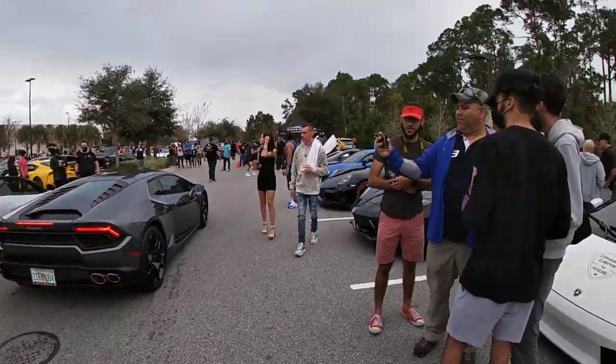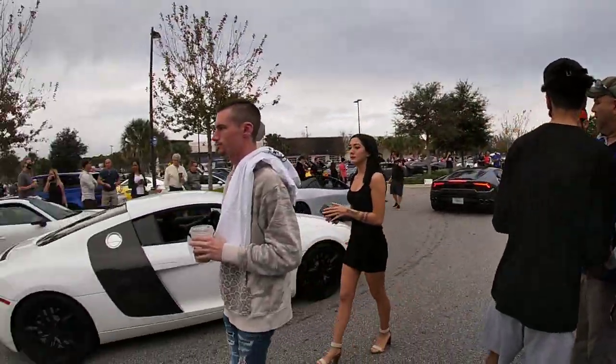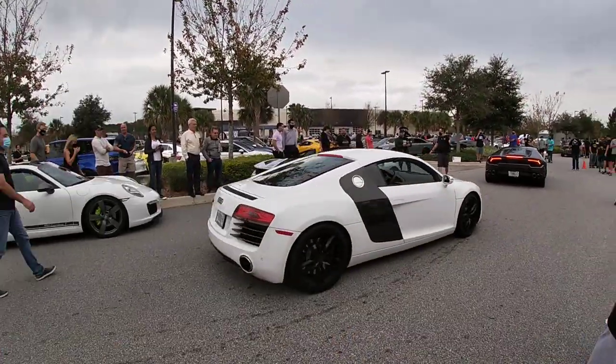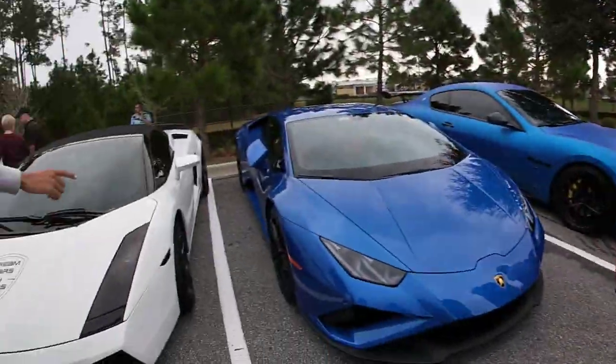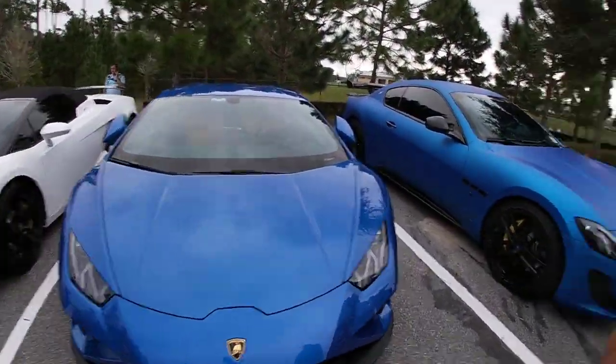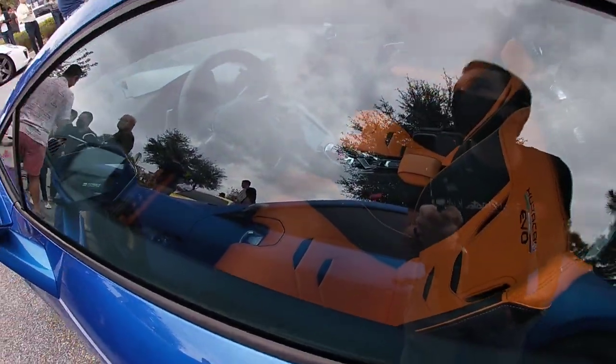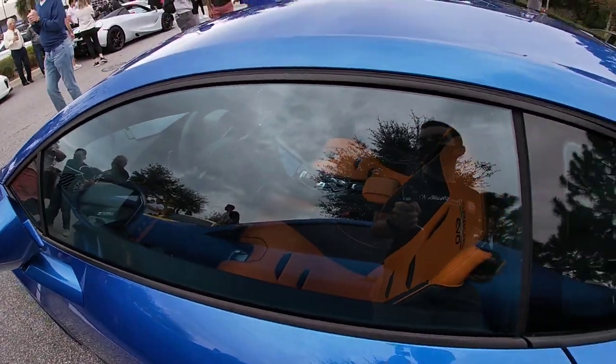Oh, look at this! Oh man, the 600 LT was revving it. Look at the R8. Yes. Huracan Evo right here. Huracan Evo, Gran Turismo.